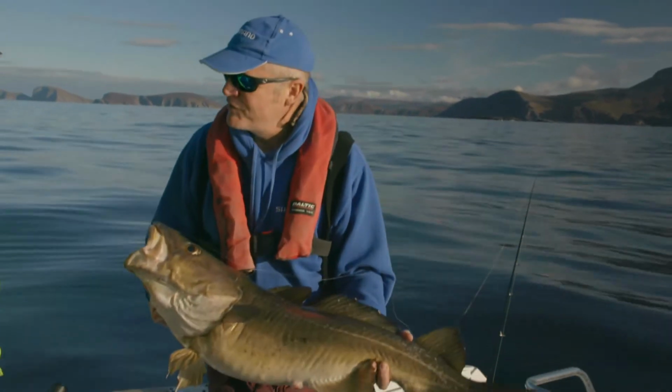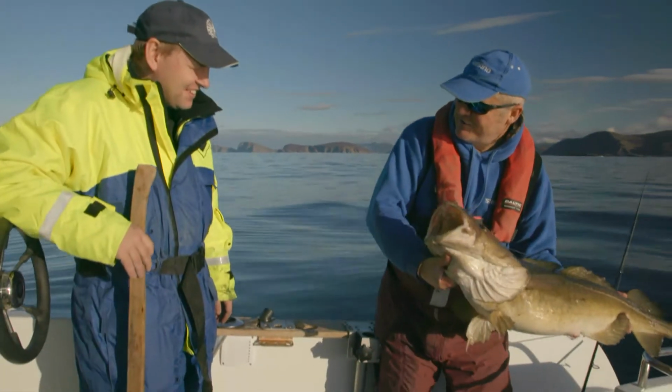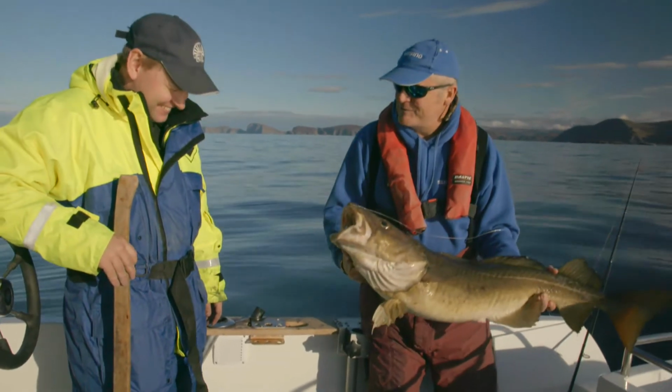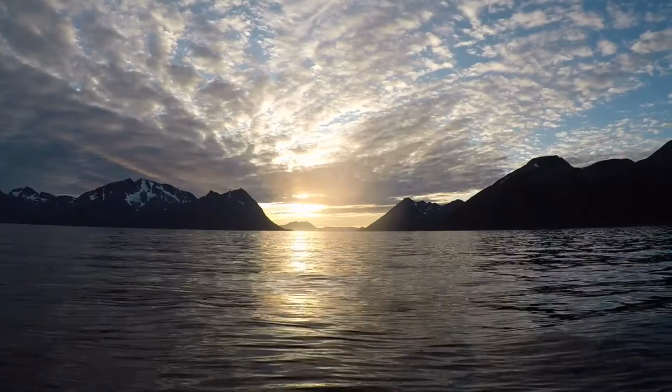Let me tell you one thing though, Knut. There might not be so many of these here at this time of the year, but you won't see many of these in England anymore. I know that. If you want fish of this quality, you generally have to get on an aeroplane and come to Norway. Yeah.